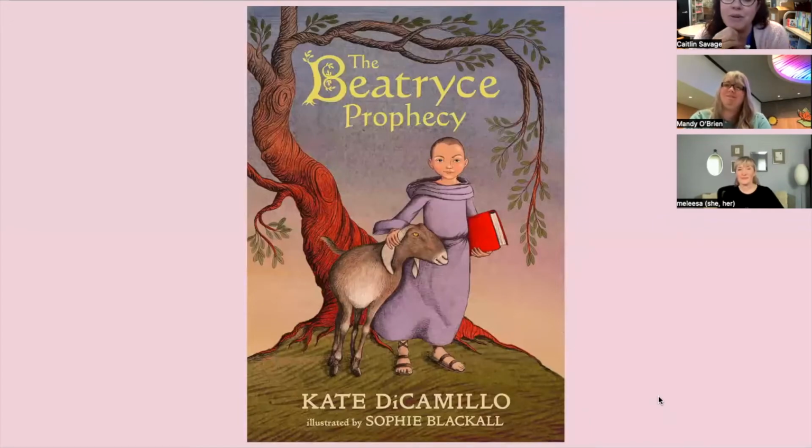So the book that I have is The Beatryce Prophecy, and it is written by Kate DiCamillo and illustrated by Sophie Blackall, who's one of my favorite kids book illustrators. When I first saw the cover of this book, I was like, I don't know what I'm looking at. It looks kind of like a fairy tale. I don't know, it's kind of medieval-y. I don't know how interesting this is going to be. What I really didn't expect was to open it up on the first page. I just started laughing out loud.